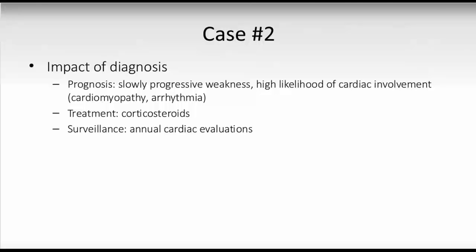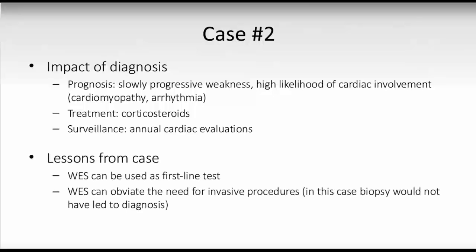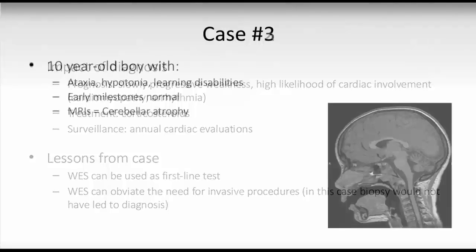So he can have surveillance by annual cardiac evaluations to catch early signs of that and intervene, such as with a pacemaker or a transplant. And also we can offer him treatment with corticosteroids, which in this type of muscular dystrophy has been shown to slow down the weakness. What we learned from this case is that exome sequencing can be used as a first-line test, and it can obviate the need for invasive procedures.